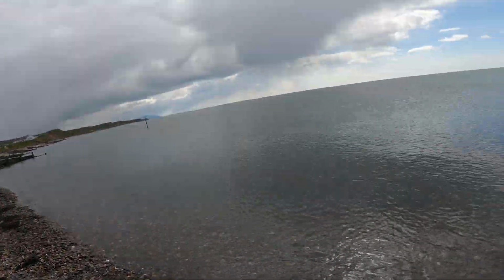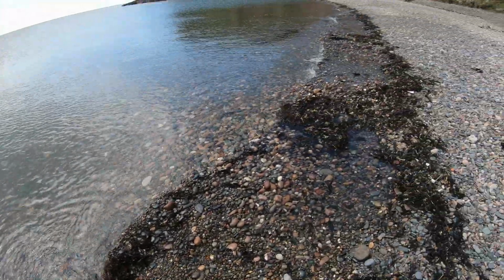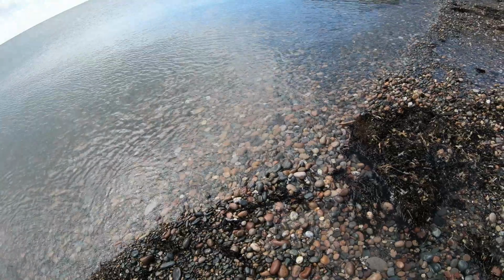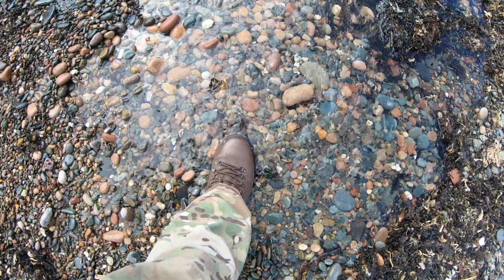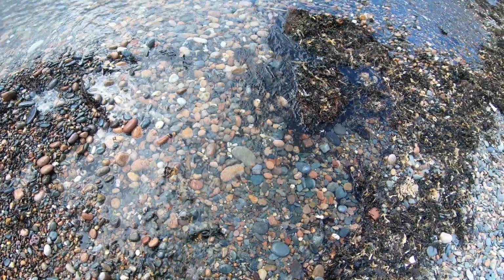It's the Irish Sea. I have to say, it's a beautiful sea. It's just so clear compared to our English Channel soup. The boot's in the sea, Irish Sea. Next time it touches the sea, it'll be the North Sea.